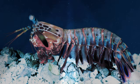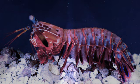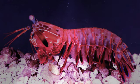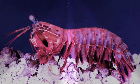Ecology. Around 400 species of mantis shrimp have currently been discovered worldwide. All living species are in the suborder Unipeltata.